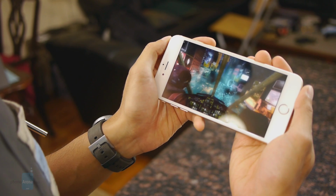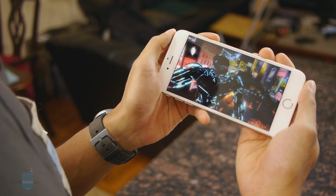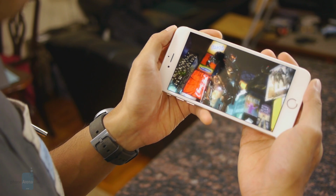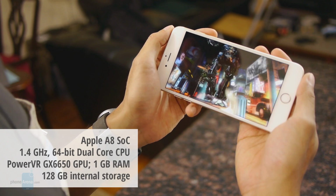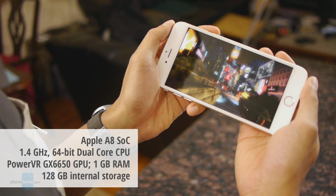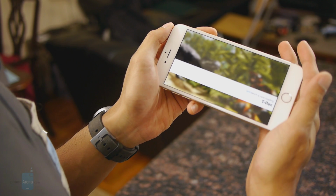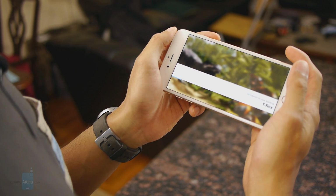This is one beast of the phone when it comes to its processing might. Now, there are several phones out there with quad-core and even octa-core processors, but the iPhone 6 Plus has nothing more than a dual-core 1.4 GHz Apple A8 processor, which is based on 64-bit architecture, and it's coupled with 1GB of RAM and a new M8 Motion coprocessor. Now, on paper, it might not sound too impressive, but honestly, the real-world performance tells us otherwise.